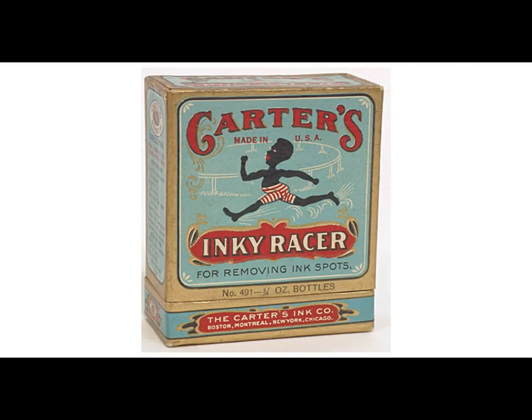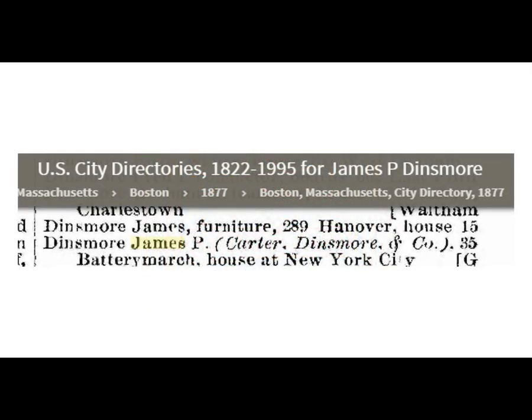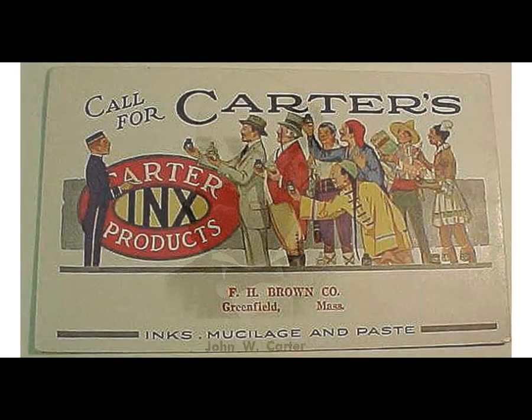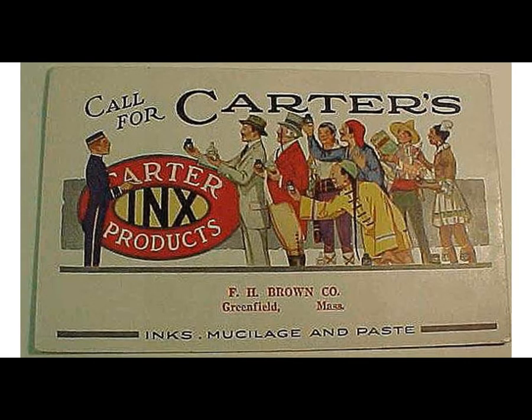Here's an ink eraser with a solution to remove ink spots. After about 15 years on their own, James Dinsmore retired in 1888. Then about 7 years after that, John Carter accidentally drowned in 1895 while he was on vacation with his family. The company continued on with new management.